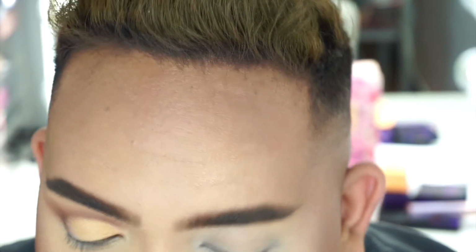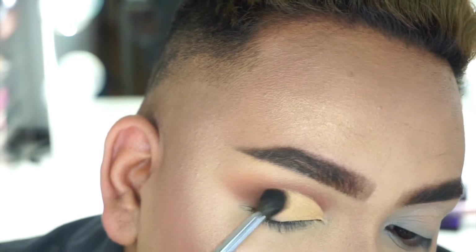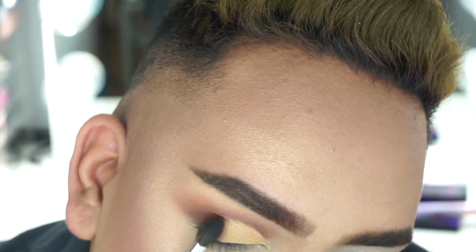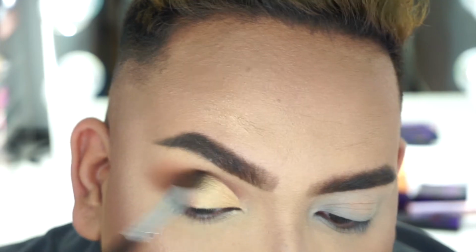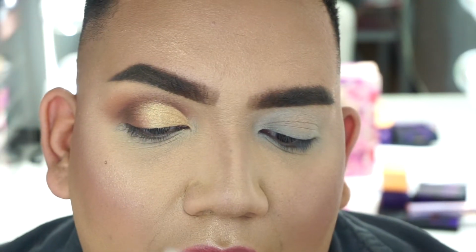Gorgeous. I'm going to take the color Albanian and add this here just to blend out the transition. And I'm just going to go back in with Loyalty and make sure that there is enough depth. I'm going to take the color Libra.